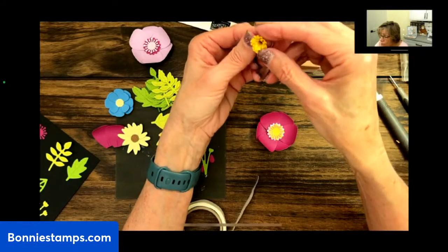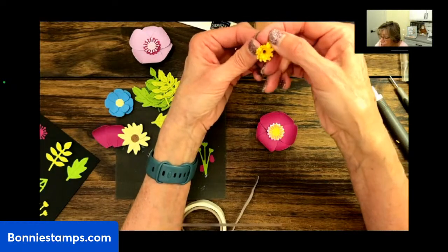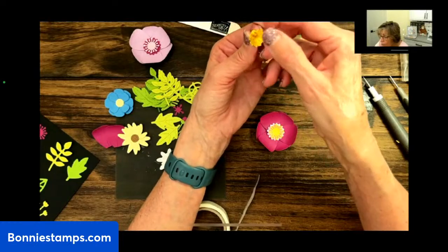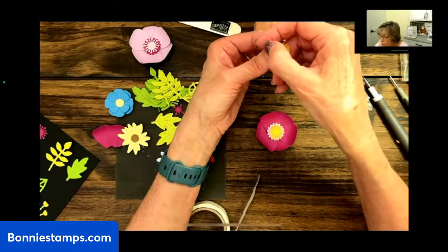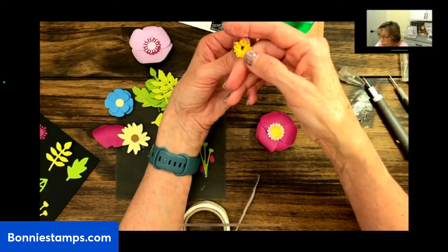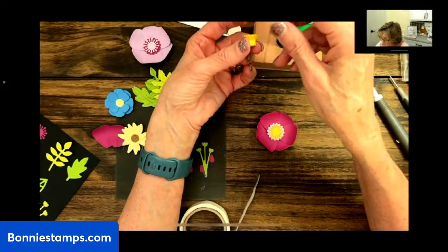Now, if you wanted to do a card and have the dimensions that the shadow box has, you would want to find a padded envelope or a box to mail it in. And the padded envelope, I would try to make some type of frame, I think, to sit over it. I'm not quite sure how I would do that, but a box would work good too.